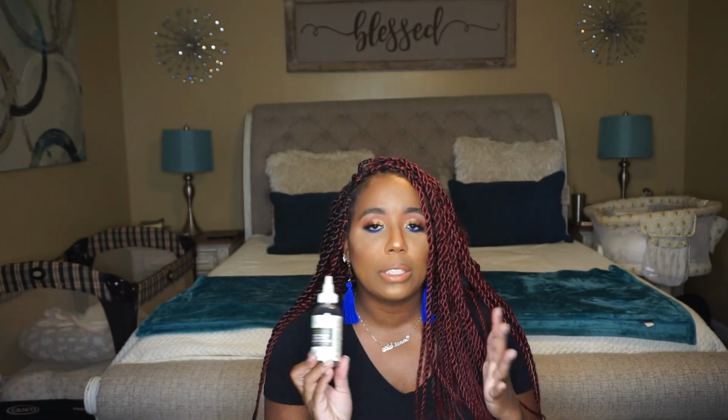I use this for my faux locks, like I said, and I also use this for my twists. I've done this once a week. I've been doing it every Monday. So every Monday I would do a cleanse of my scalp. I would use this first to take up the buildup from my scalp, from my edge control, and of course the buildup on my scalp.